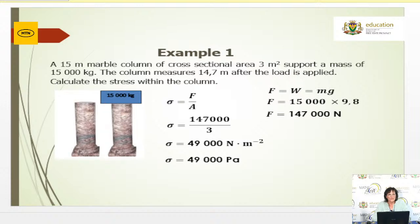To calculate the stress, then, it's the formula for stress, sigma equals F over A. And the force is the weight of the body. So you have to calculate the weight using mass times gravitational acceleration.